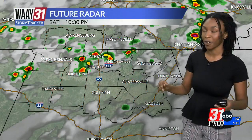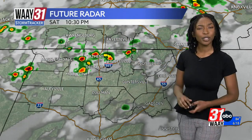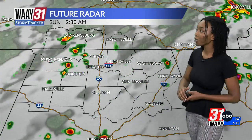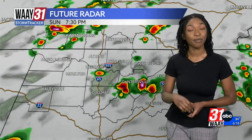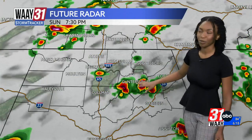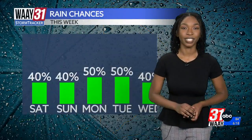So we're going to be looking very similar to what we saw today, and I can show you that here on future radar. So 10:30 p.m., even after the sun goes down, we'll still see a few of those scattered showers out in the area. Not as widespread as they were a few hours ago, but they're still going to be out there. Clearing out for Sunday morning, we're going to see just mostly cloud cover, but you'll still want to have that rain gear handy because by lunch, especially into the evening hours, we're going to see these same thunderstorms that we saw earlier in the day. That's going to clear out heading into Monday morning. And then guess what? Kind of the pattern repeats itself, more of those scattered showers in the afternoon.